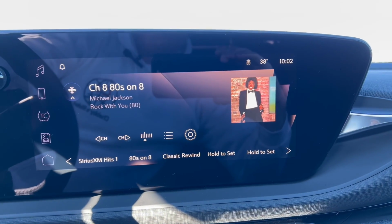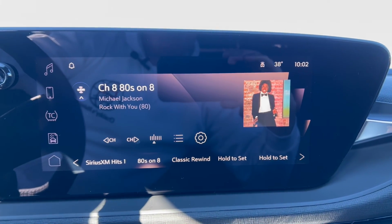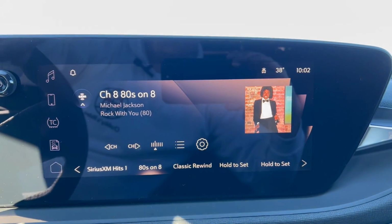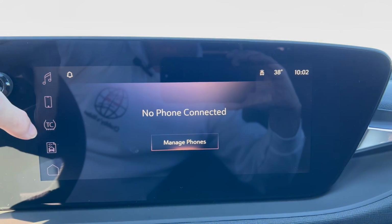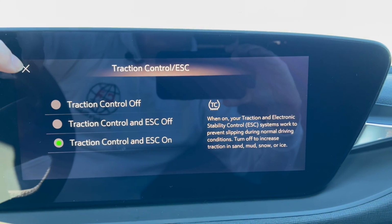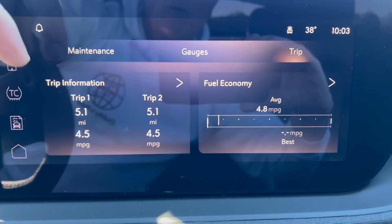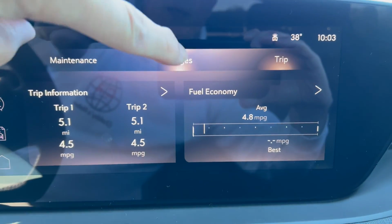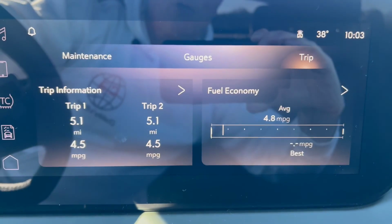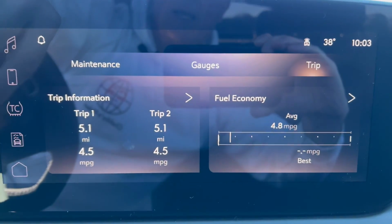Infotainment system here, we have Buick's 11-inch infotainment system, wireless CarPlay, Android Auto. Now there's no nav in this system, so all the nav will come through your phone, but we do have music with our Sirius XM. We can Bluetooth our phone. We can go to turn off our traction control and all that good stuff in here as well. We'll get out of there. We can go to our maintenance information as well as fuel economy information. We can bring up some auxiliary gauges right here, which is nice. We can get our trip going if we're going on a trip to see how we're doing on our gas mileage. So that's a nice touch right there.